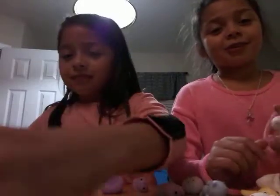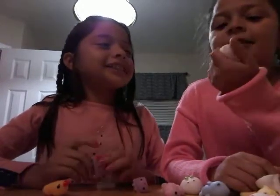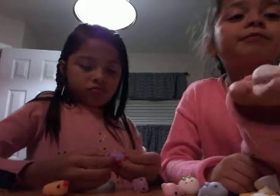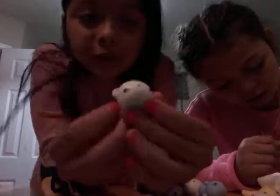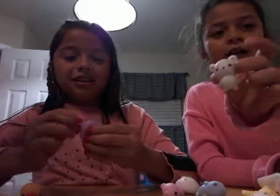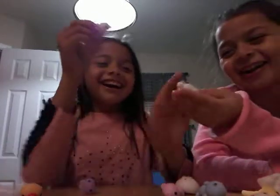This one is Tired. This was the Tired Bear and the cutest bear in the whole wide world. This one's called Squishy, because it's super squishy. Oh, it's kind of dirty in this part. This one's called Aqua. This one is called Aqua Two.